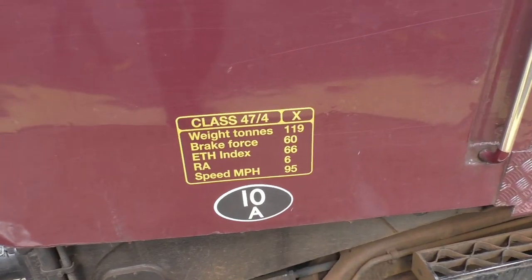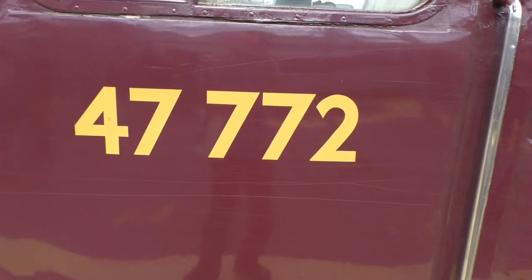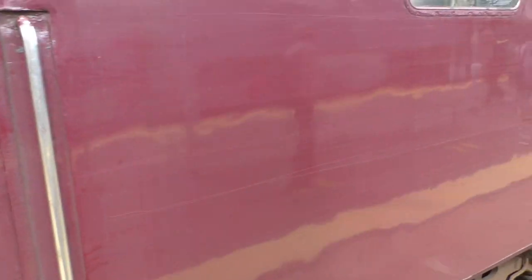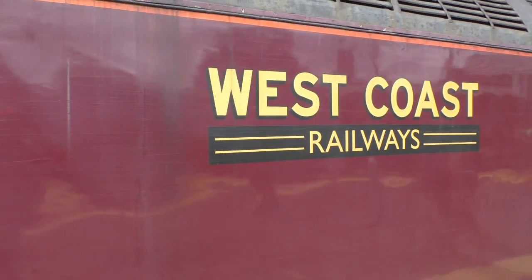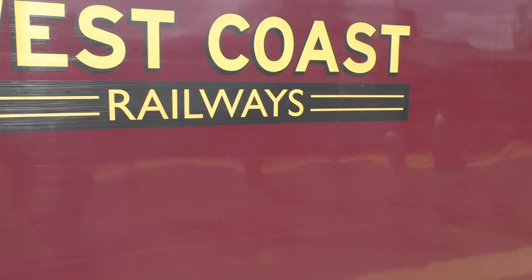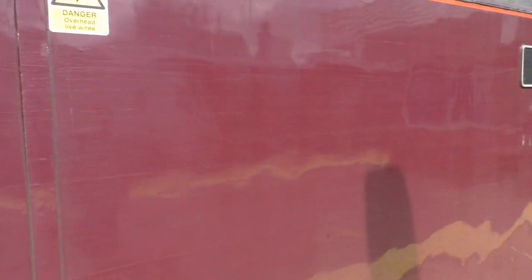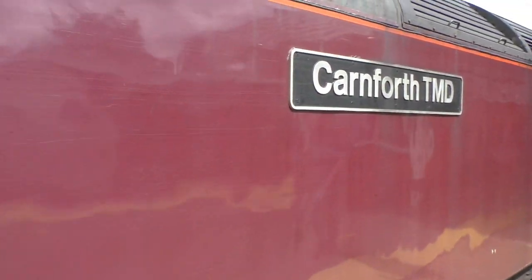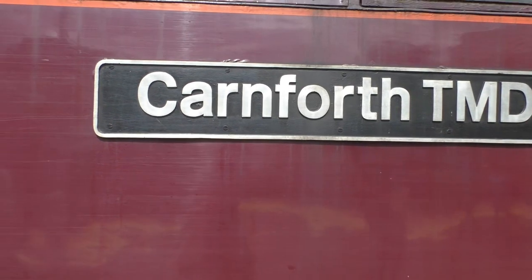So I said I'd show you a bit more of the 47. It's a 47-4, as you can see by the sign. 47772. West Coast Railways, what would we do without those, eh? And the coach is supplied by them. Super. Nice one. And this one's got a name. Barrow Hill TMD, that's up in the Lake District, I believe, isn't it? I think.